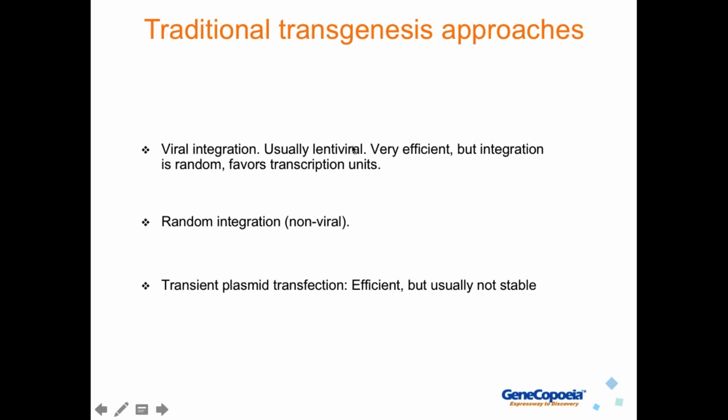So some of the traditional transgenesis approaches don't have all those characteristics. One of the most commonly used approaches is viral integration, usually lentivirus. This is very efficient. It's actually relatively easy to introduce a transgene into cells via lentivirus. And in fact, lentivirus is good because it infects nearly all cell types, which is an advantage over transfection. However, as I mentioned before, integration is random and it tends to favor transcription units. So you can disrupt genes that are important for growth.